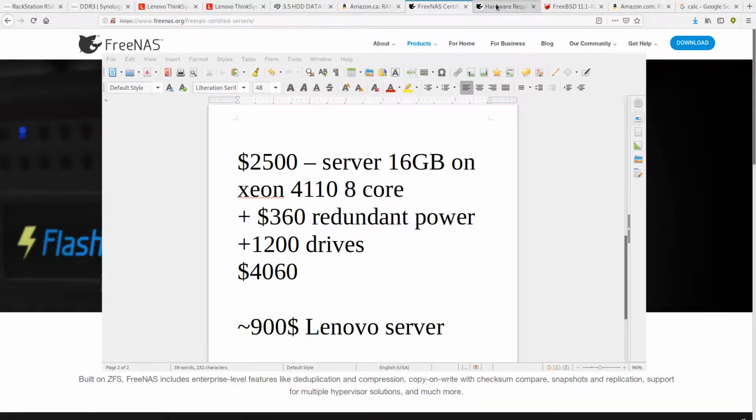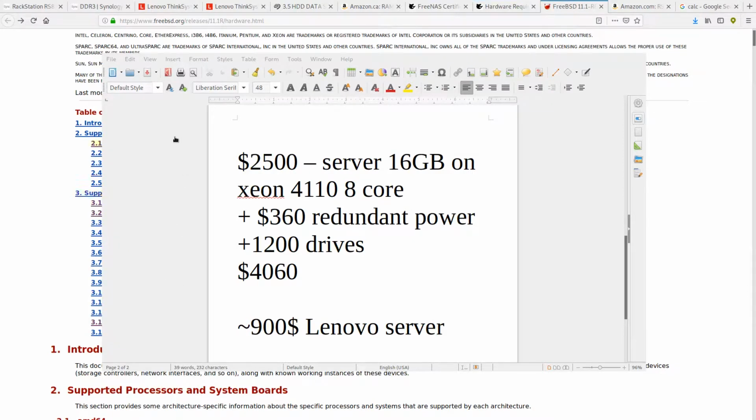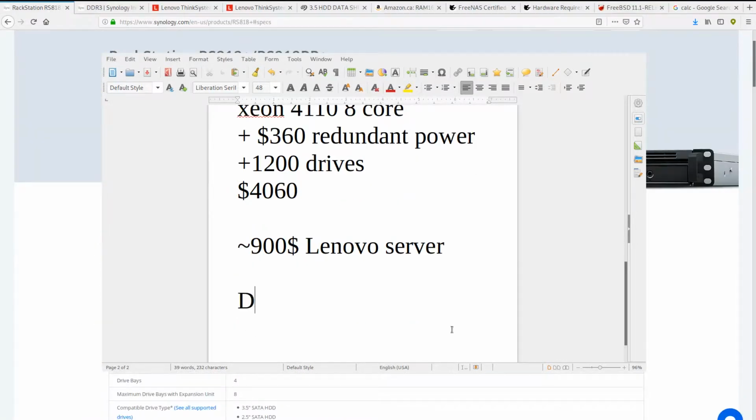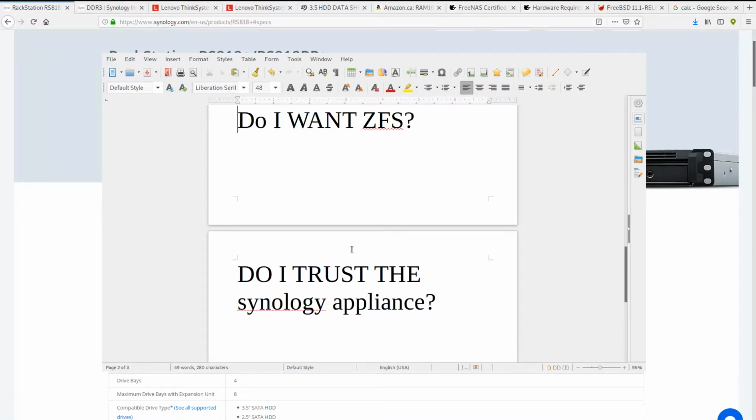When you're looking at going with FreeNAS, you're also going to want to go to the supported hardware list and make sure that, I think the most important thing is that your disk controllers are supported. It seems to come down to: do I want ZFS? Do I trust the Synology appliance? That's, I think, my final question here. Do I want or need ZFS? I don't think I need it. So I think I would want it more.